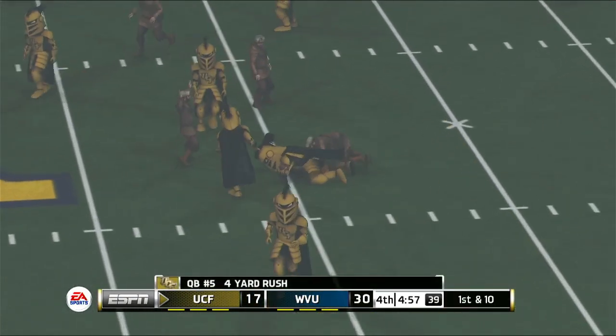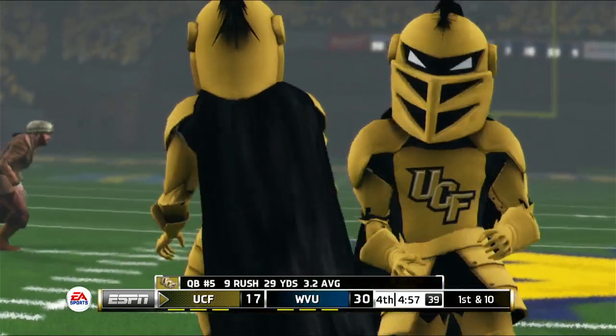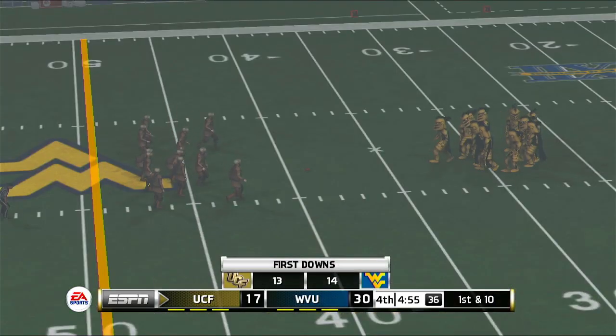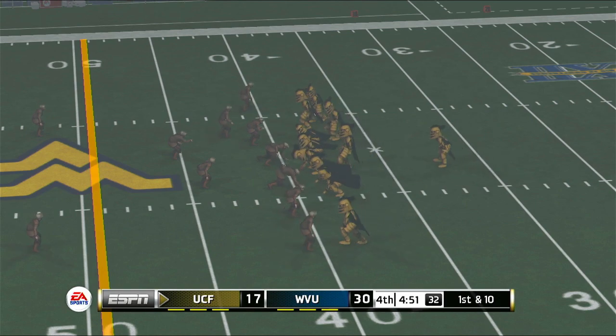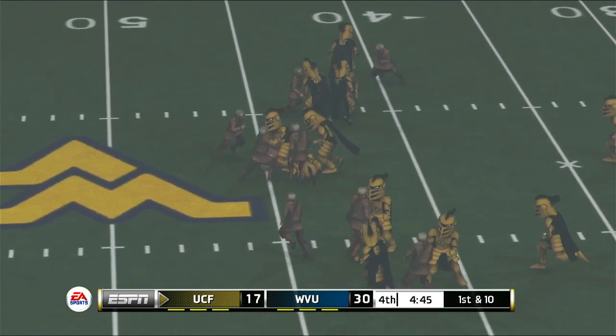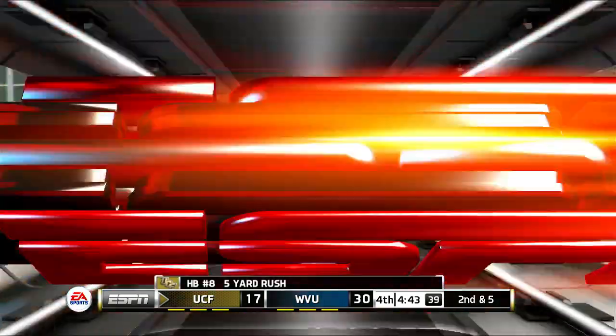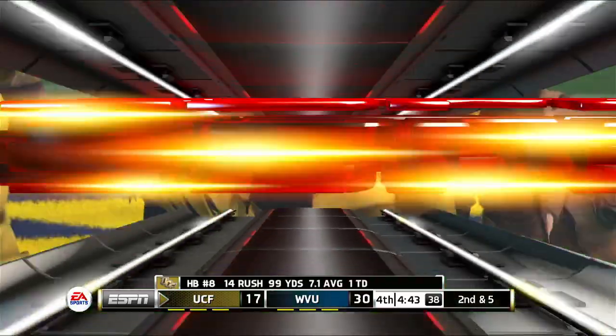Brought down after a nice run up the middle. We've got a first and 10. Ball on the 39-yard line. And they get nice yardage on that run. That's a gain of 5 on the way. That brings up second and 5.